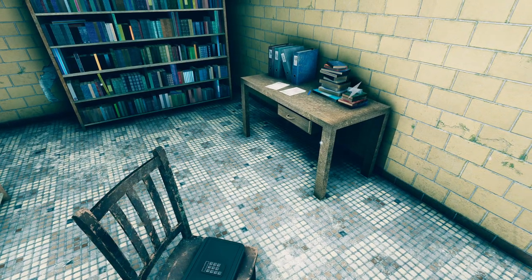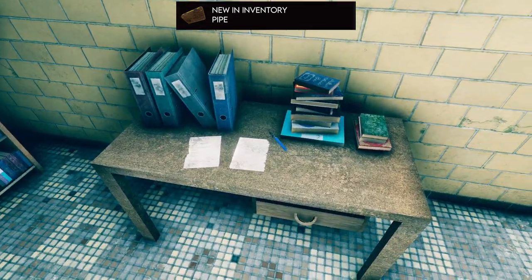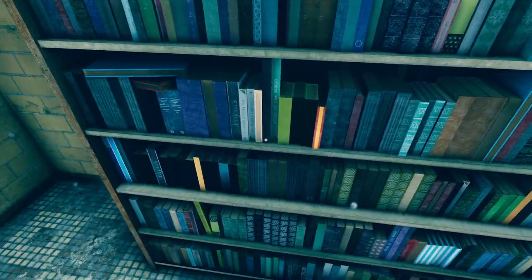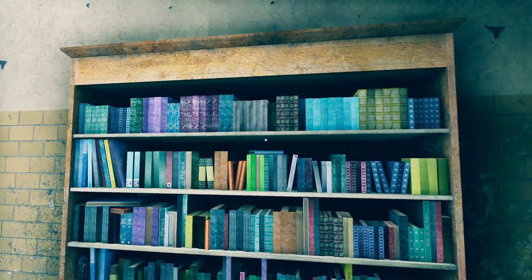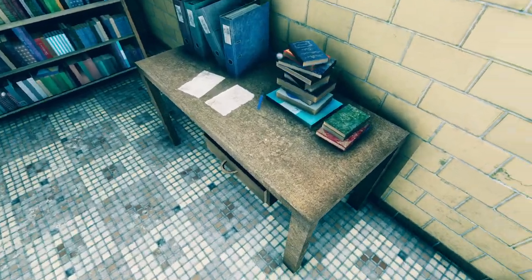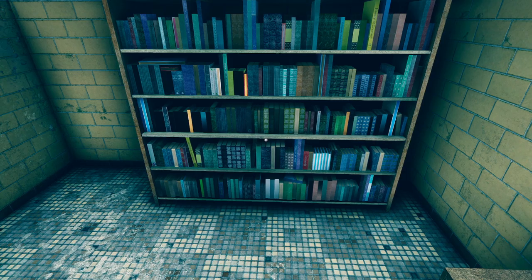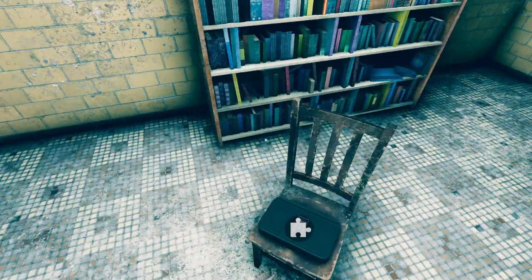This is 4. We have a pipe. He killed him in the back room with a pipe. Yes. Okay, and I don't notice anything about this. We have some sort of pipe. Don't do me no good. Nothing written here, nothing there. I don't see anything that helps us over here.